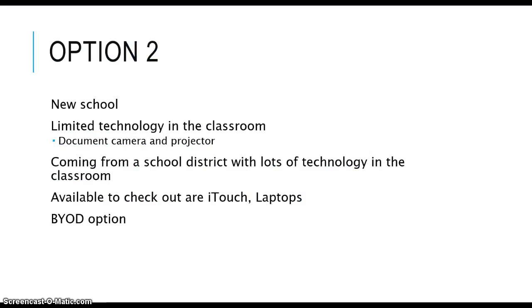For this project, I decided to go with option 2. I'm going to ask for y'all's input on the bring your own device option that some schools have. As you know, I'm at a new school this year, and the first thing I noticed when I walked into my new classroom was the limited technology. I have access to a document camera and a projector every day.